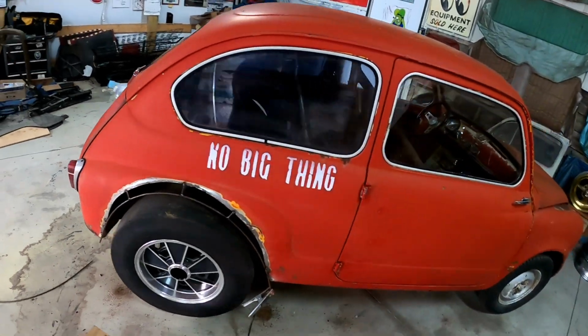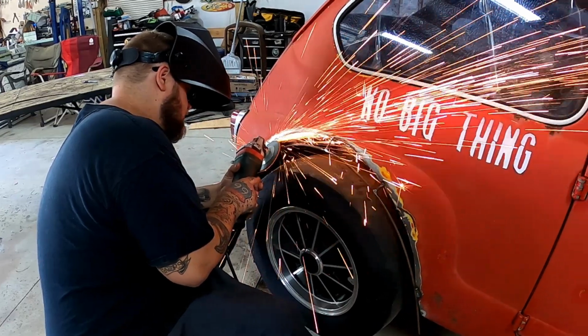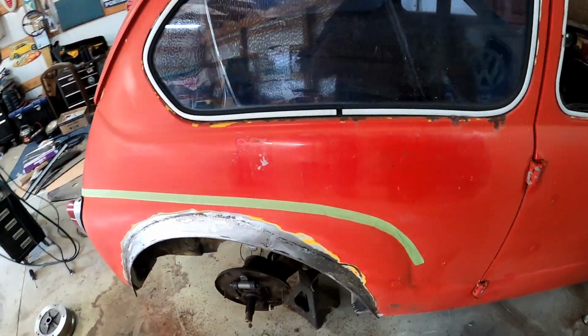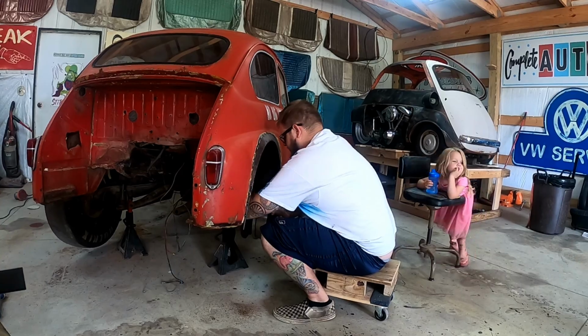gap. Of course, I wanted it enough to where it wouldn't rub the tire, but I wanted a nice clean gap around the wheel instead of one that looked like it was just randomly cut, like it had on it before. And adding that little bitty round rod in there added a lot of structure to that quarter too. The car actually started feeling solid again, because I'm surprised, as bad as it ended up being, I'm surprised it made the trailer ride home.